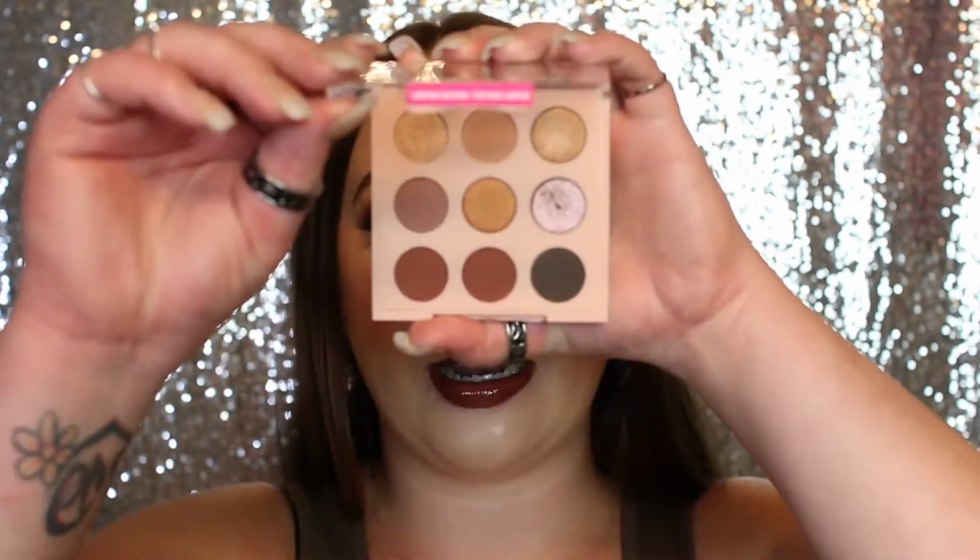So let's just go ahead and do a speed review on everything. For the eyeshadow palette, I would give this 10 out of 10 stars. I think it performed so well. The colors are so pigmented. They blended so well, and I didn't have any trouble. I absolutely love this palette. For the primer serum, I would give this 10 out of 10 stars. I love that it's dewy, but doesn't make my makeup slide around. And yeah, I would definitely recommend this as well.